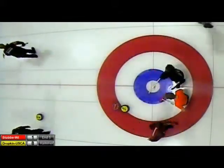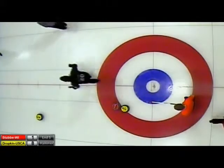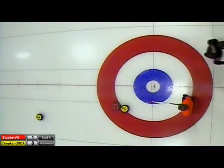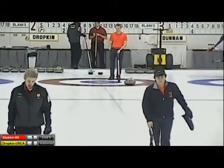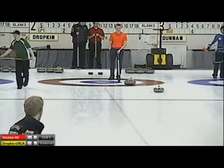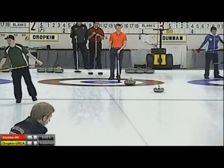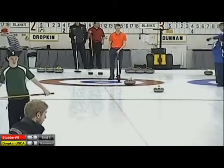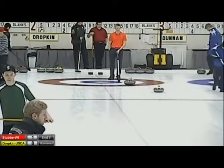On sheet 1, Vukic versus Wright, we currently have an empty house. There's a couple guards out front. 4 stones left in this end. Here's Flippo's shot to the button. He gets hung on a guard. So it looks like it was 1 yellow. So 1 for Flippo. So Flippo's got 6 to Myers 5.